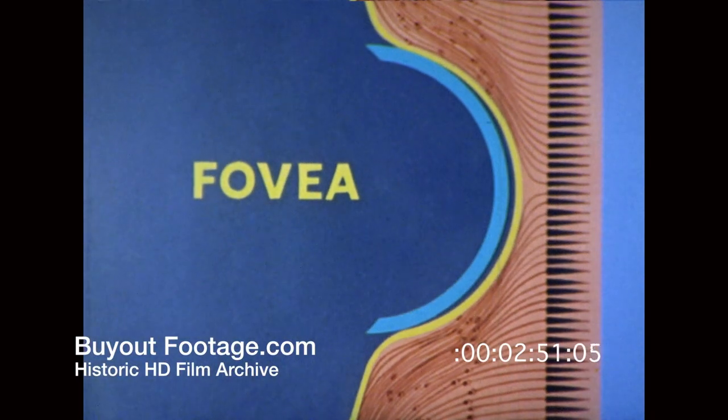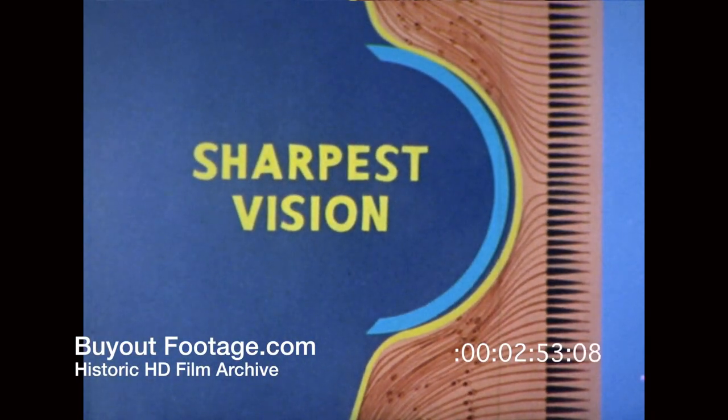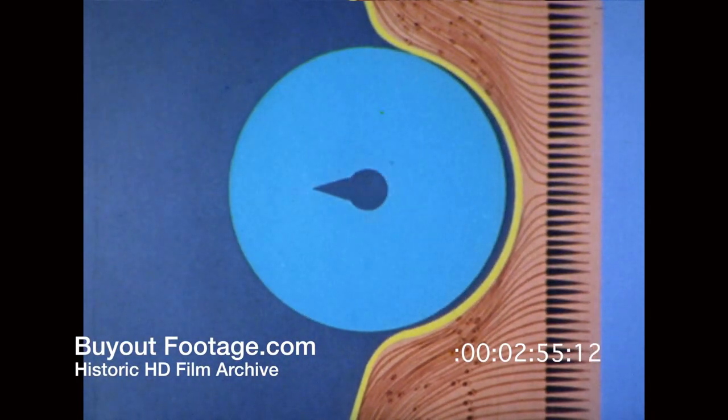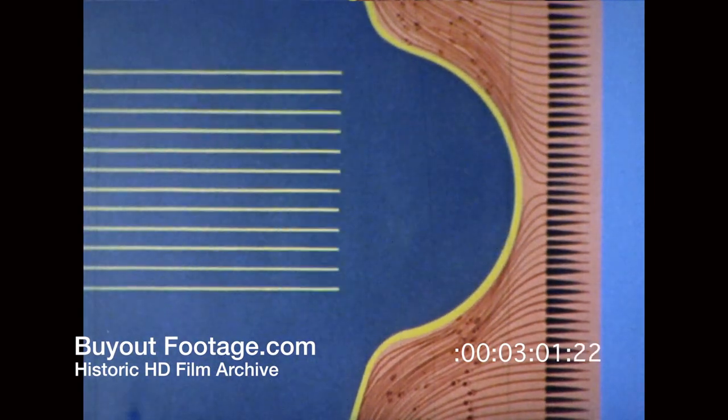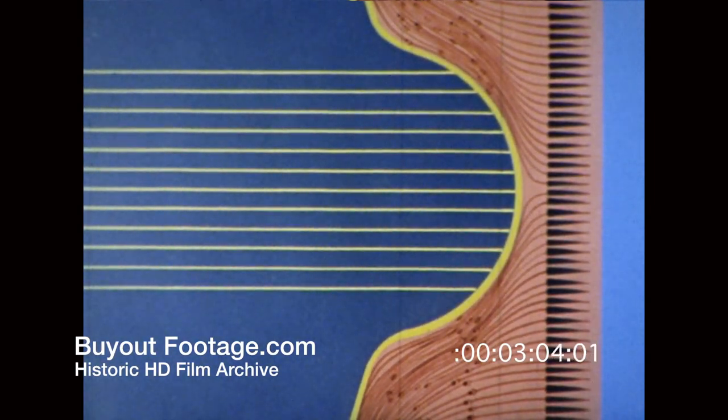This depression is the fovea. Here we have our sharpest vision, concentrated in an area the size of a pinhead. This is the visual center of the eye. Looking at something means catching its image on the fovea.